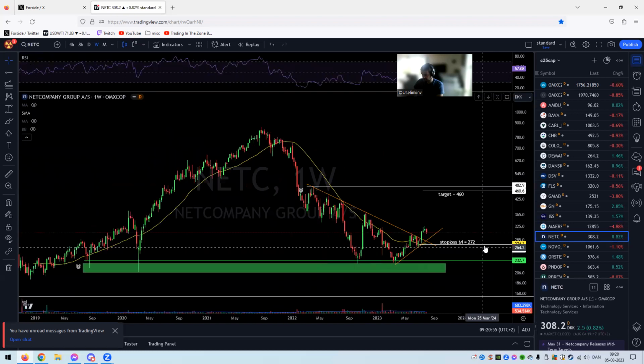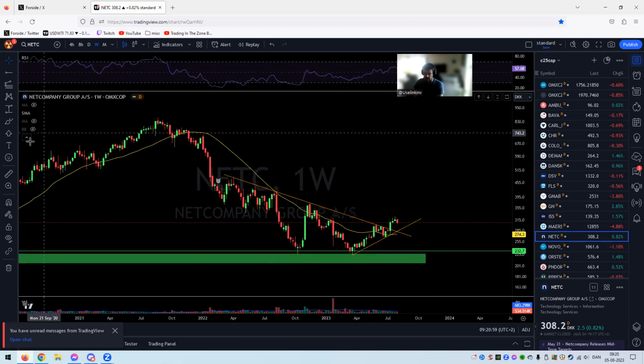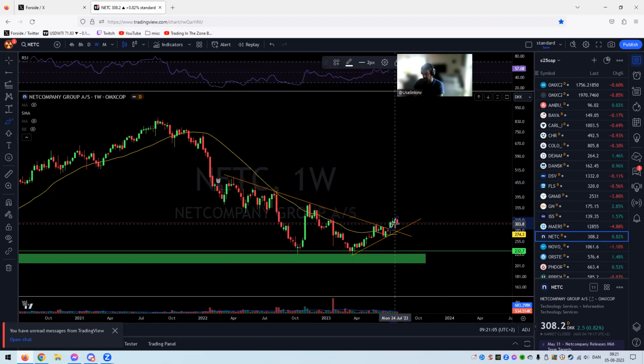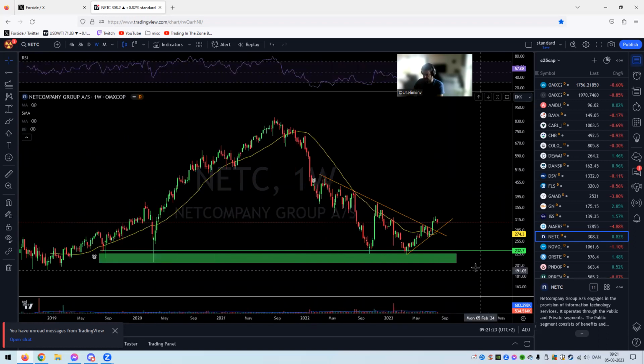Next company looks quite nice. I will delete these bad boys here. We are in a stage 2 uptrend. We had a breakout of this golden trend line coming down there, and now we probably do some sort of retest down to the 30 weekly, and then if it can confirm then and break out again, then we have the confirmed stage 2 uptrend in Nets, which is an IT company, I think. Information technology. Okay, so IT company.